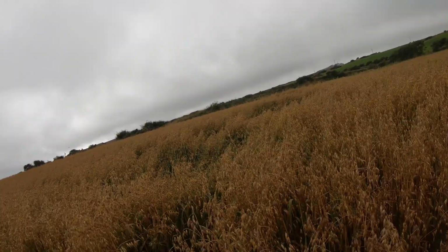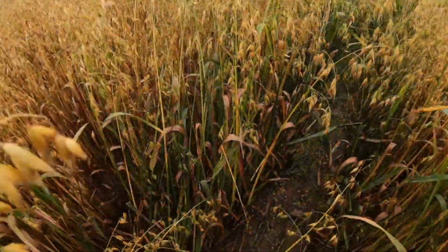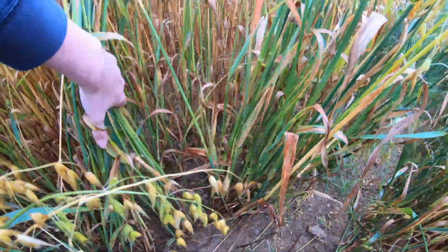It's another few weeks before combining it. But the heads are goldening up nice. But if you look at the straw, still a lot of green in it. Most of it is green, if I'm honest. So I'd say another few weeks off combining. But yeah, we're pleased with it. Very nice crop of oats in here.